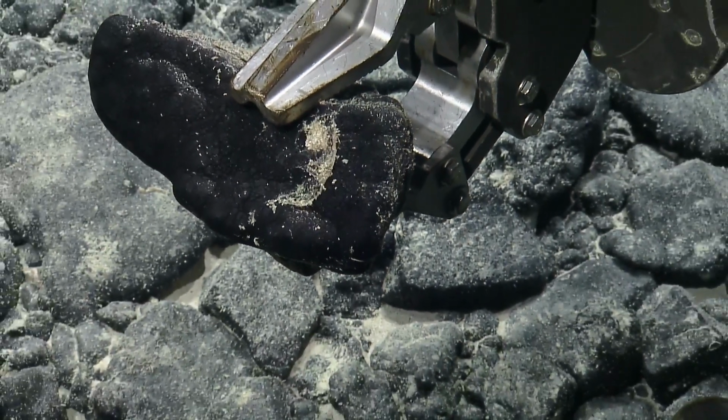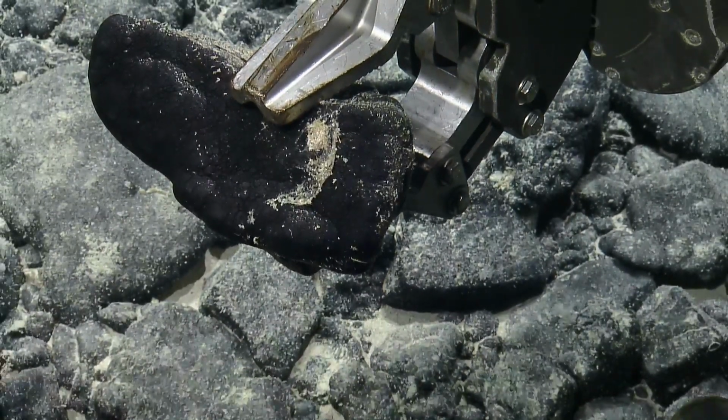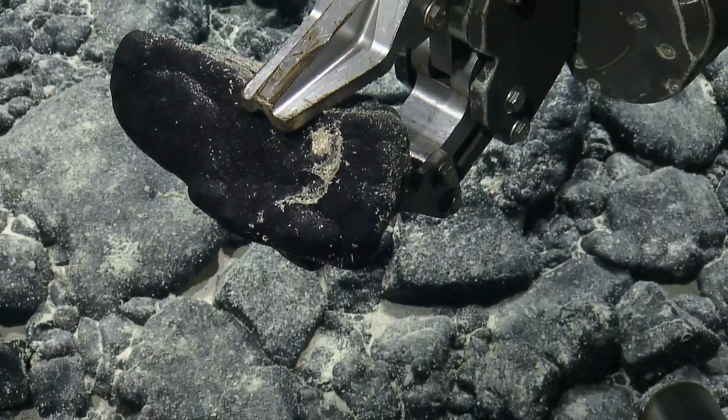Yeah, this is going in one of the bigger boxes, I think, right? Correct. Yeah, E and F on the starboard bio box are open.